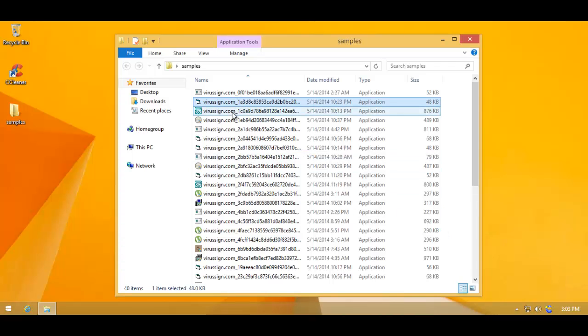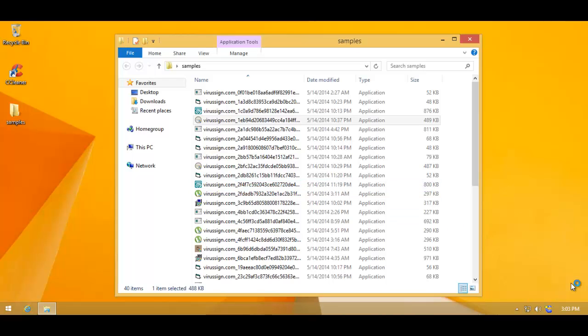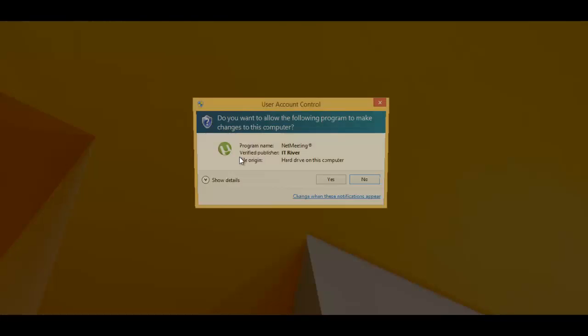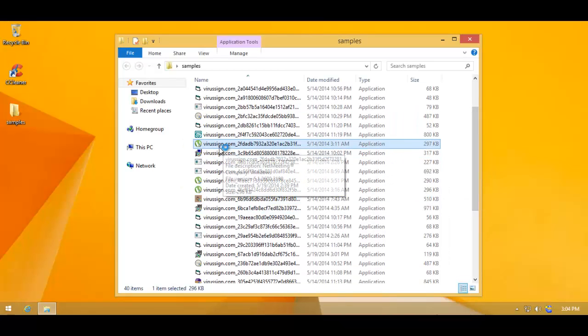Okay, Private Firewall says block. Great. Once again, Private Firewall, up to the job. I'm just hitting the recommended action. If it says allow, I'll hit allow. If it says block, I'll hit block. That's what I'm doing.